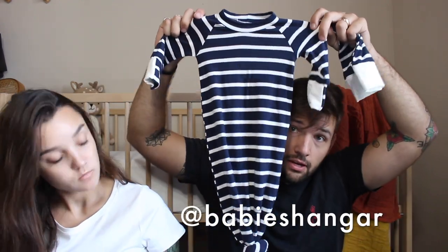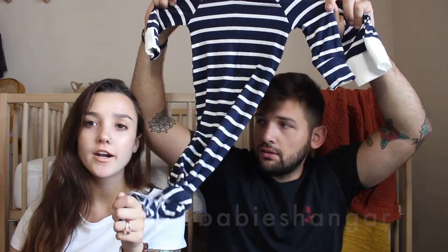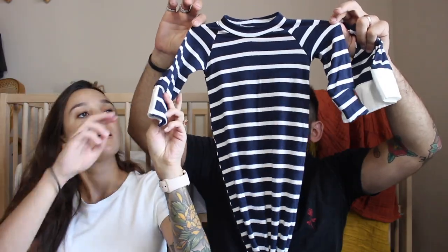Super cute. The next shop is Baby's Hanger. They sent this cute, I don't even know what to call these. What are they called? Knotted gowns. These are called knotted gowns. I was going to say almost a sleep sack, but not. These are meant to be used when they're in the newborn stage because they have the little mittens, which I'm obsessed with.